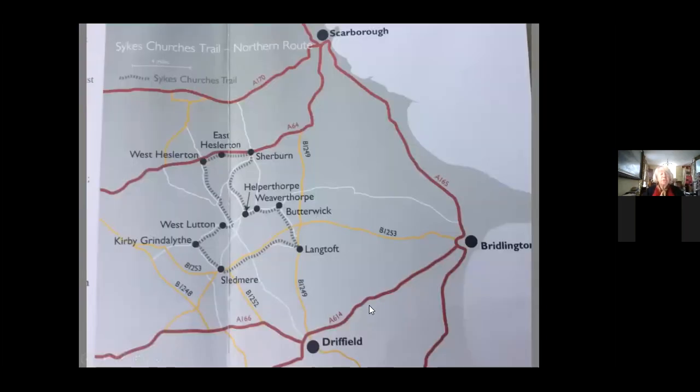Now, if you don't know where these churches are, there are two maps here. Here is Driffield, Bridlington, and Scarborough. There is the family home of Sledmere. There is a church called Kirby Grindalythe that we will be looking at, East Heslerton up here, and Helperthorpe and Weaverthorpe.